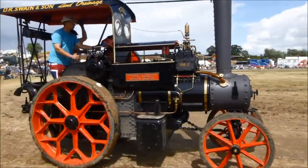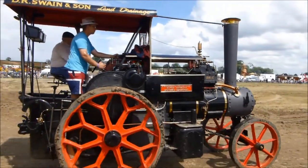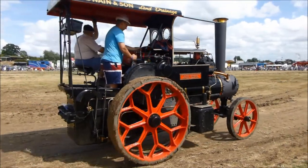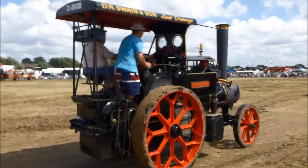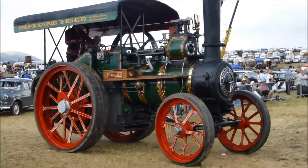Right, we have another set of keys turn up. So that's two sets of keys we've now got in the... Oh, the other one's been claimed, so that's one set of keys. Very nice. This is Dougal coming round now.